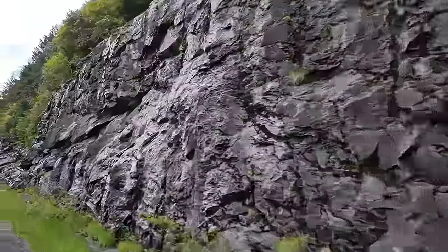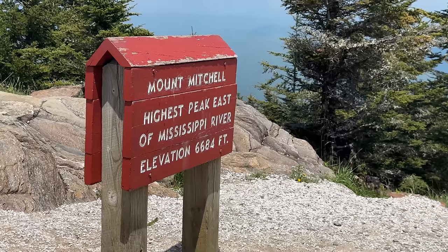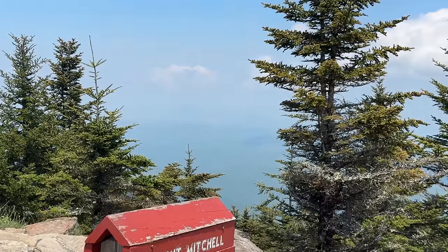We've been by Mount Mitchell a few other times, but it's always been so cloudy and the weather has been so bad, we've never been able to experience it. Today was going to be our day. We were going to go to the top of Mount Mitchell.